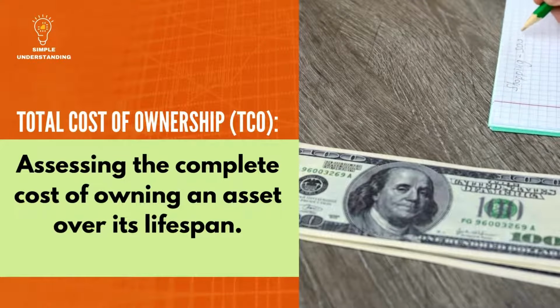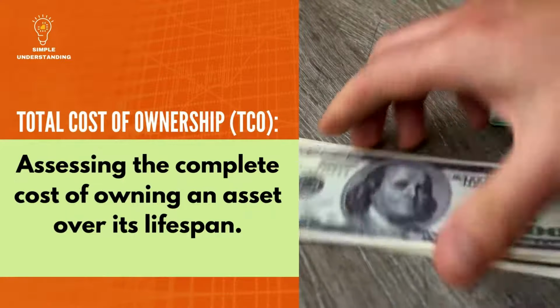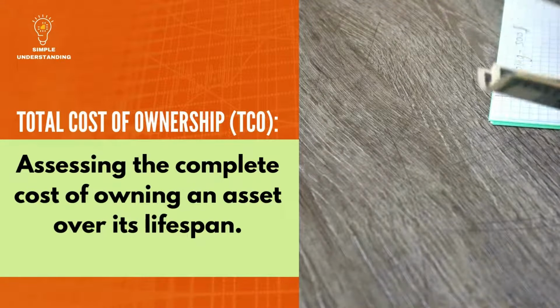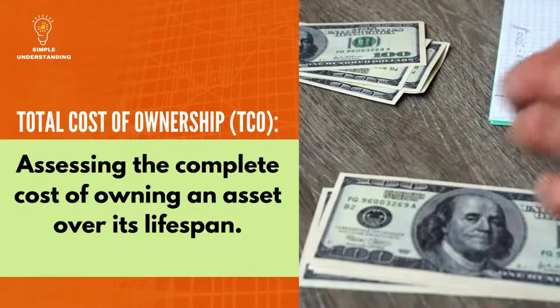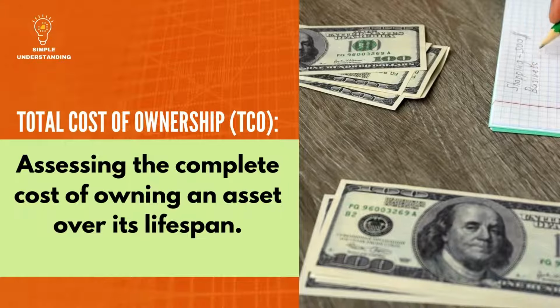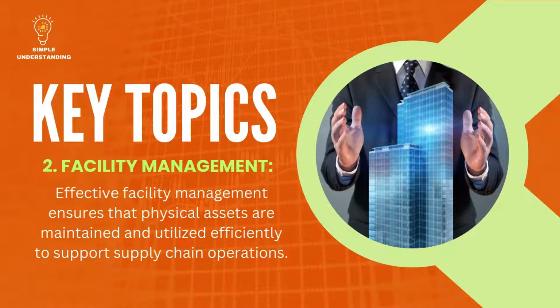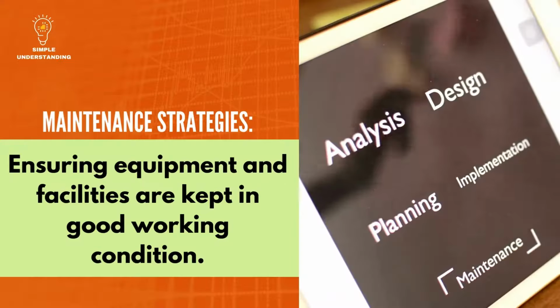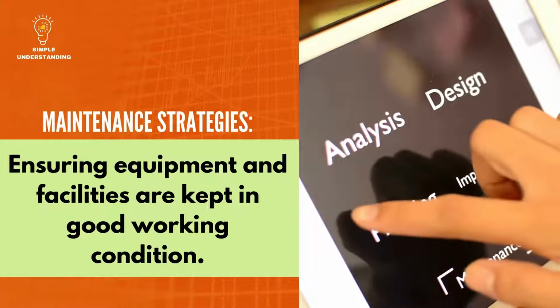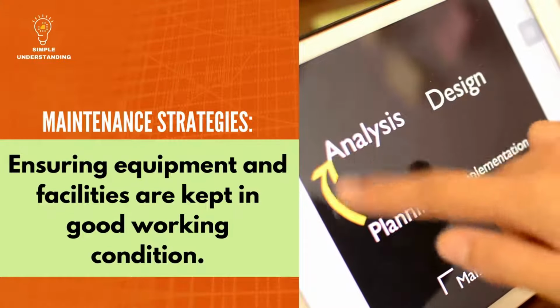Role: assessing the complete cost of owning an asset over its lifespan. Example: a tech firm evaluates the TCO of a new software system, including purchase price, installation costs, training, and ongoing maintenance. 2. Facility management. Effective facility management ensures that physical assets are maintained and utilized efficiently to support supply chain operations. A. Maintenance strategies. Role: ensuring equipment and facilities are kept in good working condition.